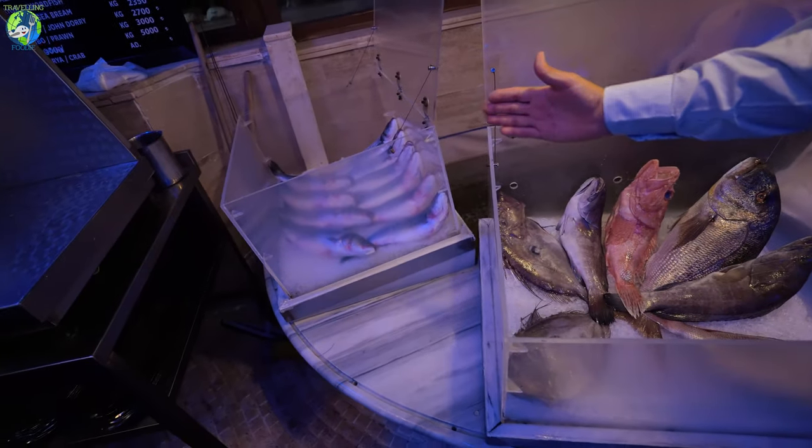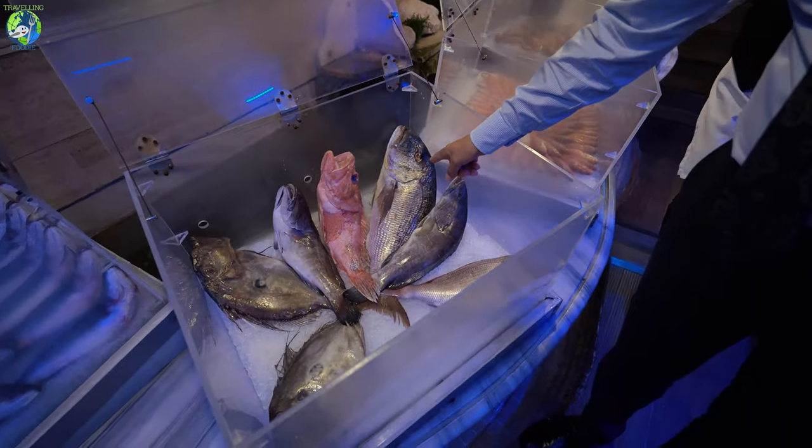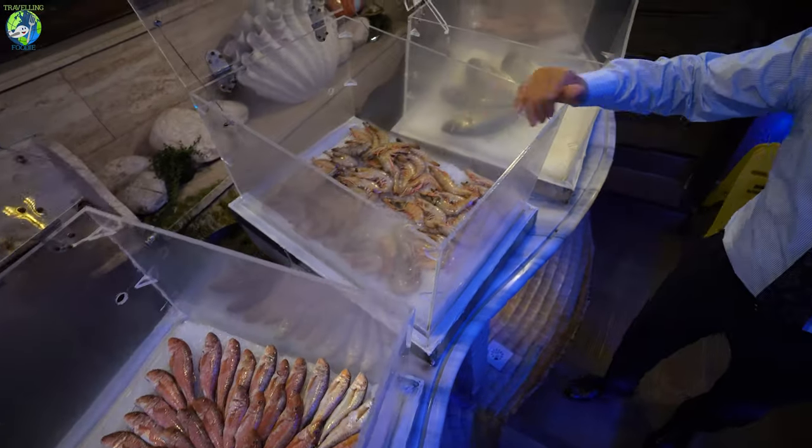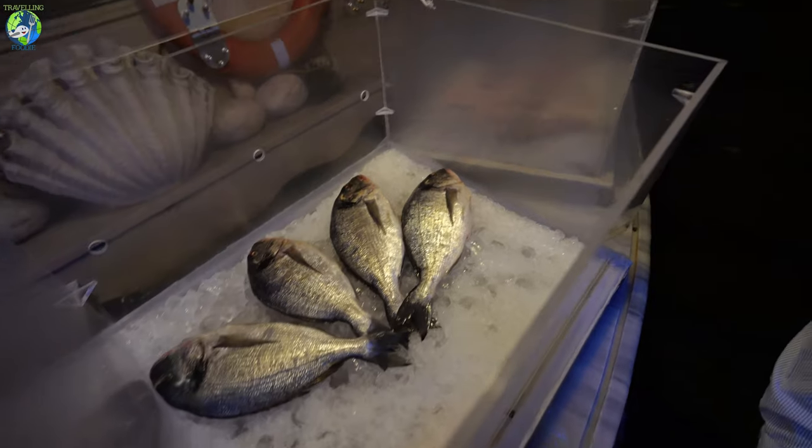Sea bass, white sea bass, John Dory, scorpion fish, dentex, grouper, red snapper, shrimps from the Mediterranean, sea bream, and some fillet fish over there. We have caviar from Russia. We have been a seafood restaurant since 1996. We have all different kinds of seasonal catch fish and lobster, king crab from Alaska, oysters from France. We also have a sushi concept. Then I want to show you our kitchen. Let's go.